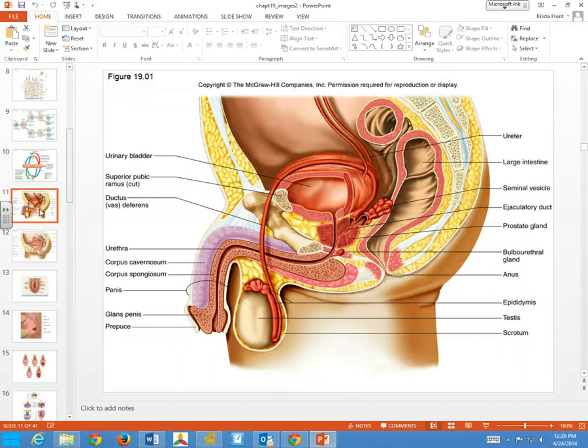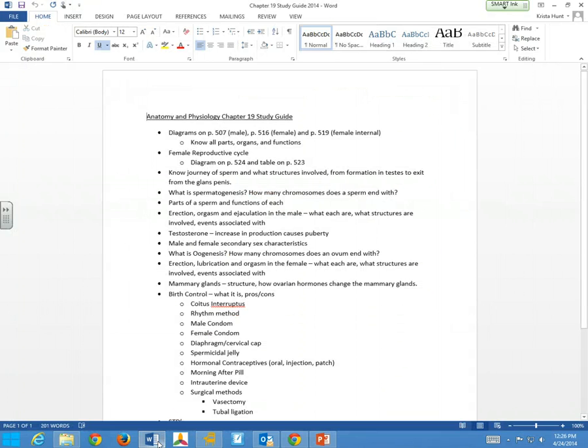Good. Any other questions as far as the male goes? Did we cover all the pieces here? So you could talk about the journey of the sperm, right? From the formation to the exit. Spermatogenesis, that's just the making of the sperm, right? Happens in the testicles. 23 chromosomes.